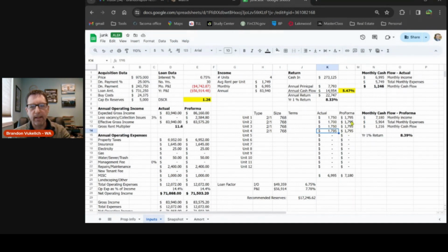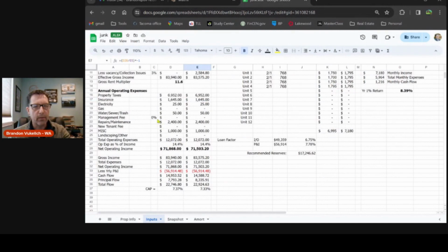So the max was $17.95. They're all exact same units. So the pro forma is going to say all $17.95. But here's the good thing: on the actual, we are seeing a DSCR of over 1.25, which is always good, and even over a 5 on a cash for year 1. Now, again, this is assuming they all stay at this, right? And this also assumes zero management.